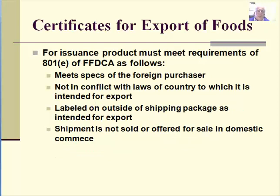For issuance, products must meet the requirements of 801(e) of the Federal Food, Drug, and Cosmetic Act as follows. They meet the specs of the foreign purchaser. They're not in conflict with laws of countries to which it is intended for export. This might relate to the fact that you certainly would not try to export pork products into Muslim countries or into Israel either. Labeled on the outside of the shipping package as intended for export, and the shipment is not sold or offered for sale in domestic commerce.